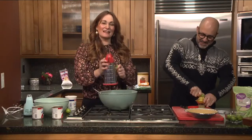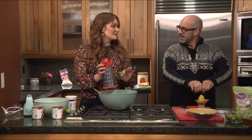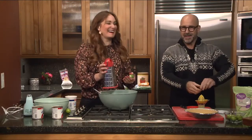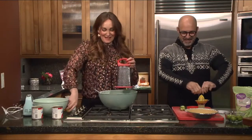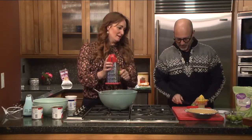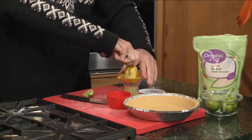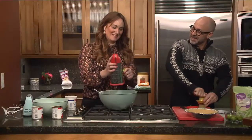You know what I like to do ahead of time, if I have time? I always like to roll my citrus fruit to get the juices flowing before I cut it open. So we're just going to continue. I'm going to do the last little bit of zesting here. You've worked this one over pretty well. The amount of juice that's going to flow from this one. You could do 10 pies. It's really going to be nice.